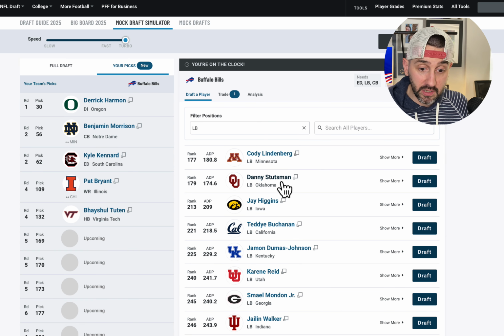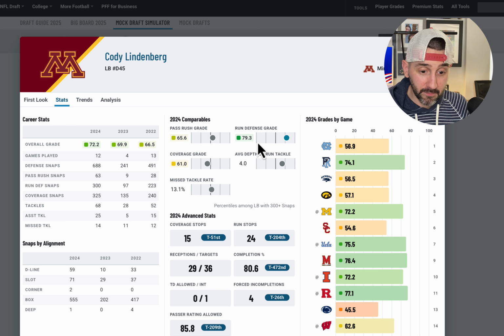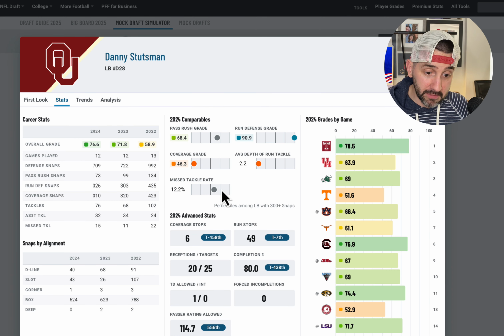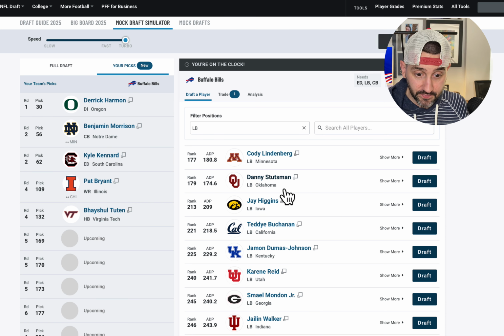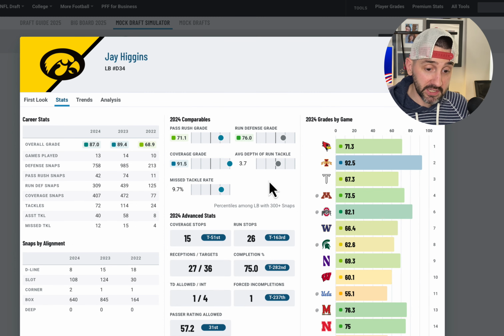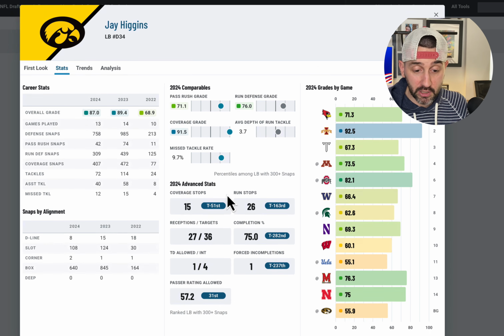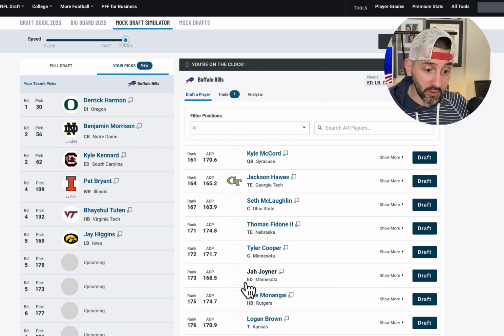Lindenberg from Minnesota, Stutzman, and Higgins are all on the board. I think I like Lindenberg, really talented player. Missed tackle rate at 13%. I don't love that. Stutzman is a little bit better at 12%. And Jay Higgins, the best in the business. I like that he's really good in coverage as well. I'm going to go Jay Higgins, the linebacker, here in the 5th round.